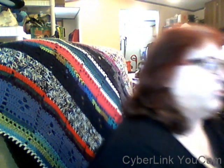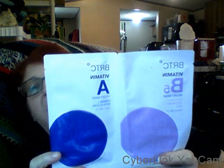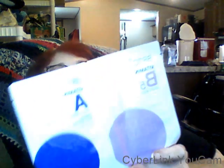Let's do the Ipsy bag first, and then we'll deal with the rest of the vlog. So the Ipsy bag I got in these two masks. This is the vitamin A, which is supposed to be firming. And then the B5 is a velvet mask. They're both a velvet mask. So one's soothing, one's firming. So I'll have to see what they are.